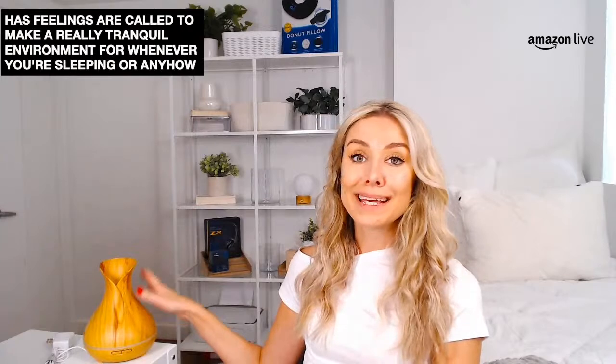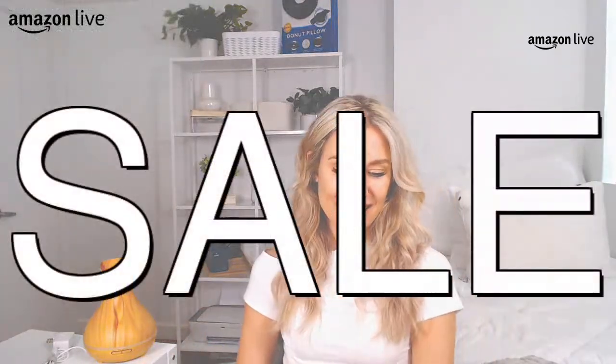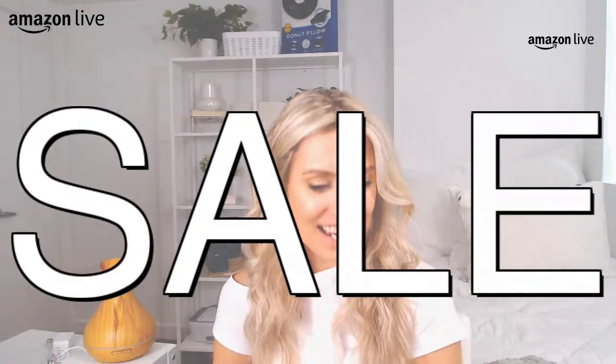As I said before, it's going to promote those feelings of calm and make a really tranquil environment for whenever you're sleeping or hanging out. If you're looking for that one, it does come in two colors, a nice chocolate brown as well as this lighter color here. 21% off today, so it's on sale. Go check that sale. $36.95, a really affordable price point here for an essential oil diffuser or aromatherapy diffuser.